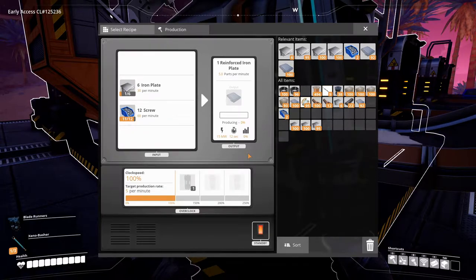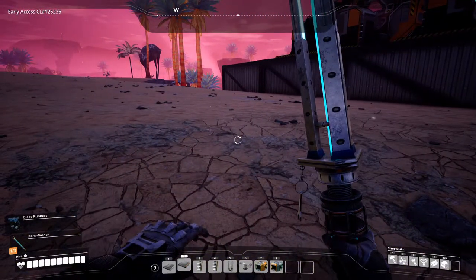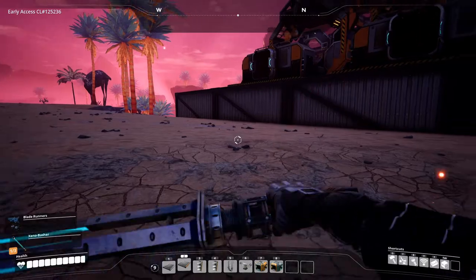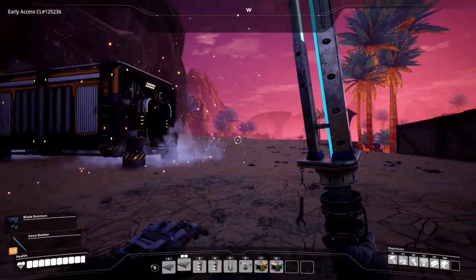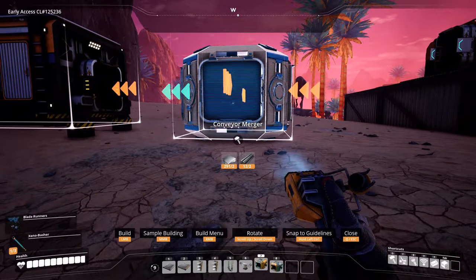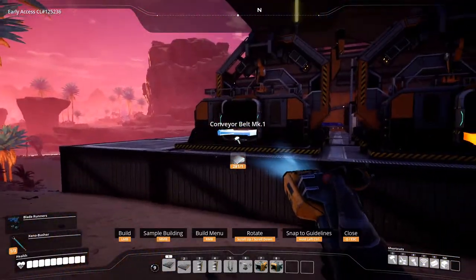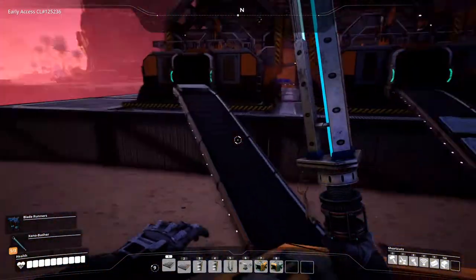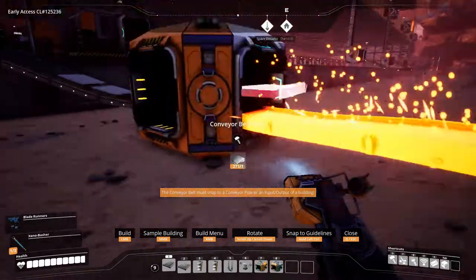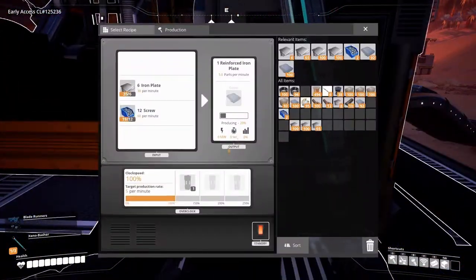So we're going to need a lot. And I mean a lot. So then we can just stick a storage container out here for now. And a merger. There. This only needs to be that. Okay. I don't care what it looks like. I just want it to work so that we get some reinforced plates.